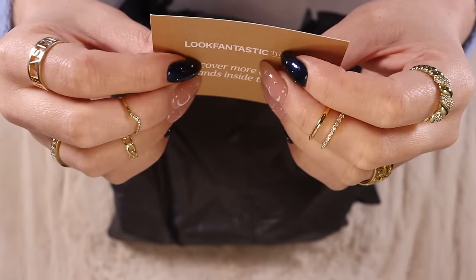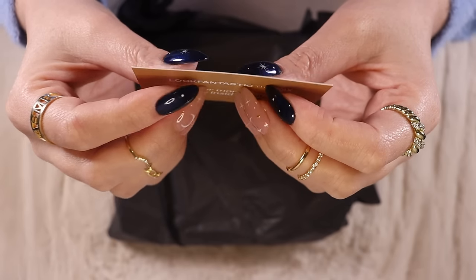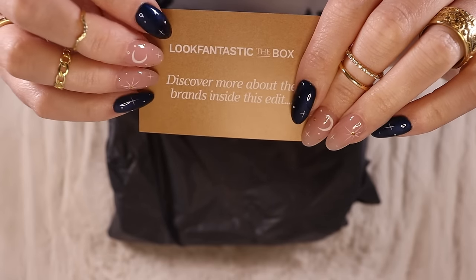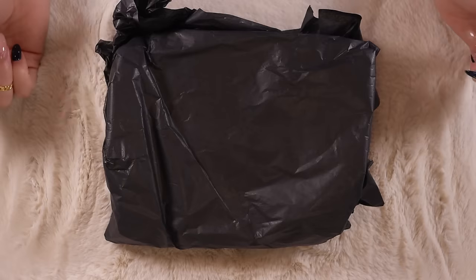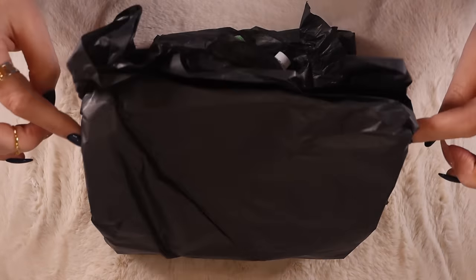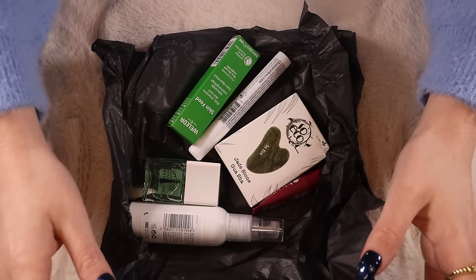So now that we are hopefully nice and relaxed, we can have a little look at January's box. There are no inside boxes with designs on them or anything, it's straight tissue paper. So let's just pop it open. Oh, I recognize one or two things.